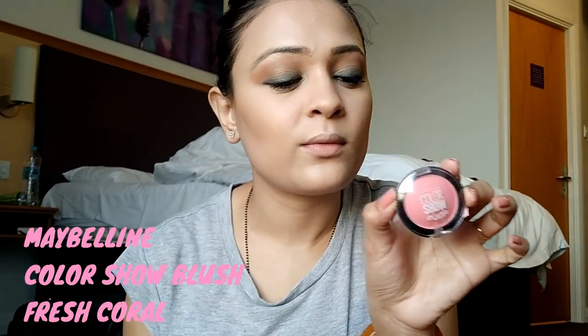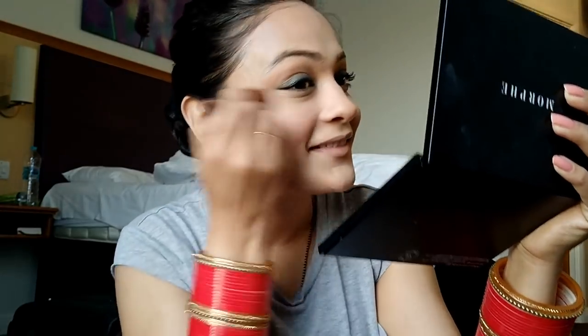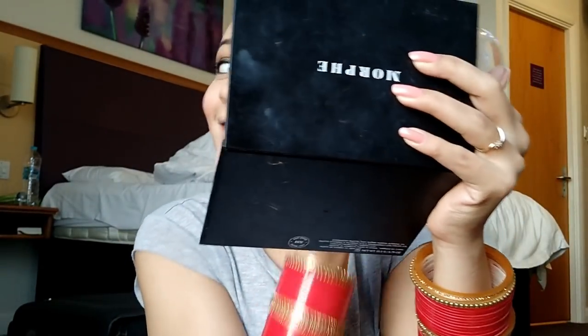Now I'm going to apply the blush, which is this one. It's by Maybelline. It's a pretty pink shade. I have put a lot of blush. You know, sometimes you get lost in the moment. You have to do more makeup. So that's what happened to me.